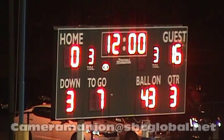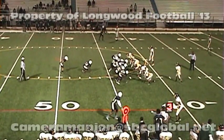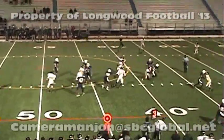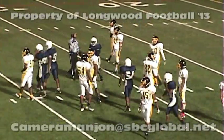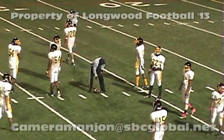At the end of three. We're at the beginning of the fourth quarter. 16-0 game. Panther ball. Up the middle. Good run. Dragged down after a 13-yard pickup. And a Panther first down.